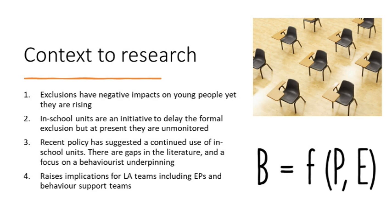It's just intrigued me, as these in-school units are still an exclusionary form in many cases, and they negate the evidence that we have. So it's made me query the evidence base, and I want to know more, especially from young people and from the local authority, as there's no support there about where behaviour is being managed and how it's supported via a wider context.